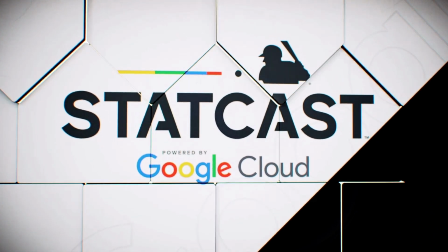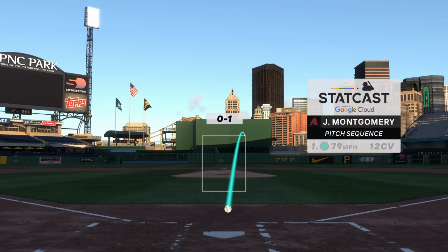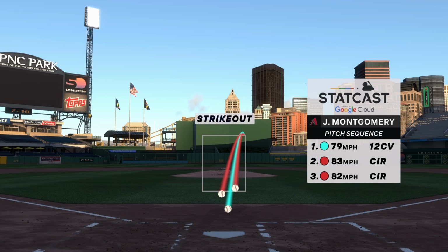You look at the sequence. Everything down at the knees and below. And some guys are good low ball hitters, but right there, they clearly had a plan to pound that part of the zone, and he wasn't able to put up much of a fight.